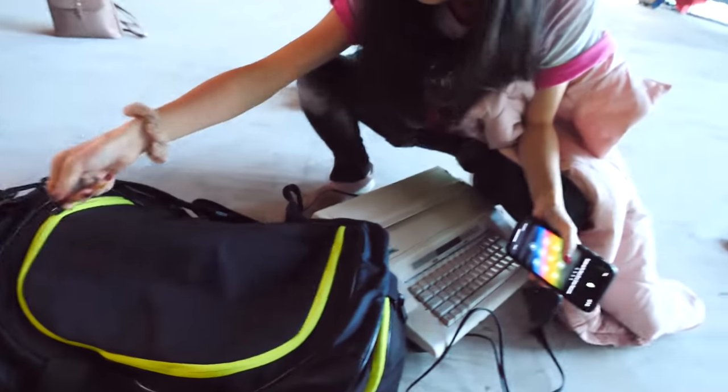I don't know. Let's just not show him for now, but we got the typewriter. Okay, I'll keep this. Let's just put it in Melvin's bag. Put the typewriter in his bag.